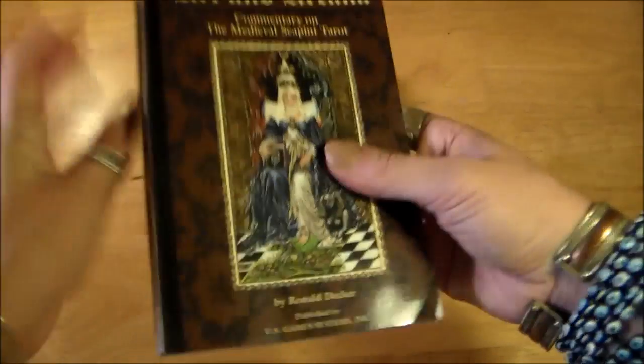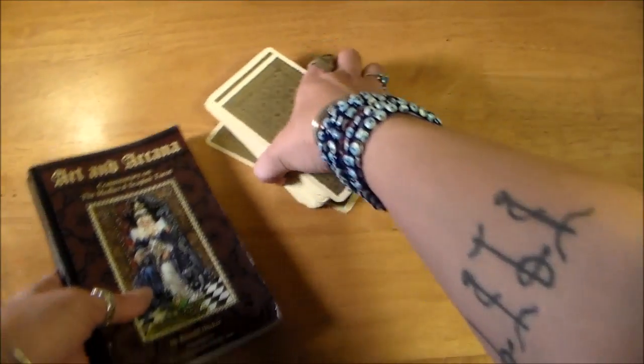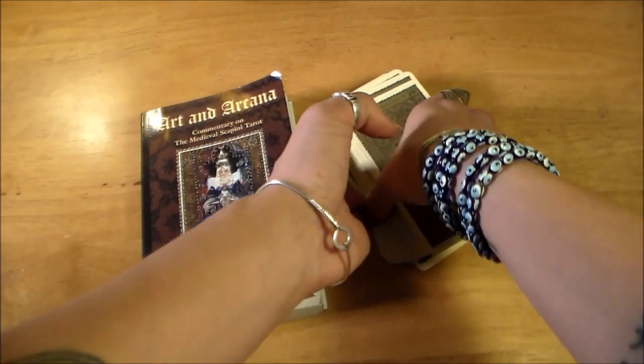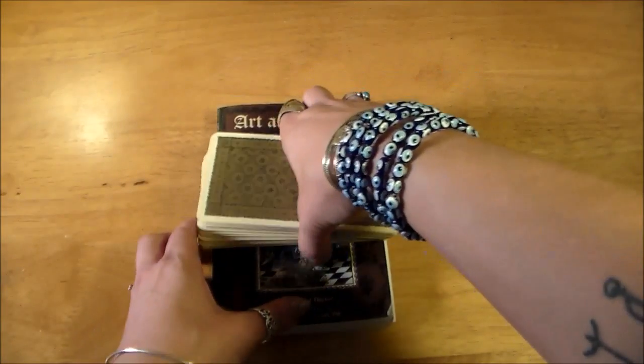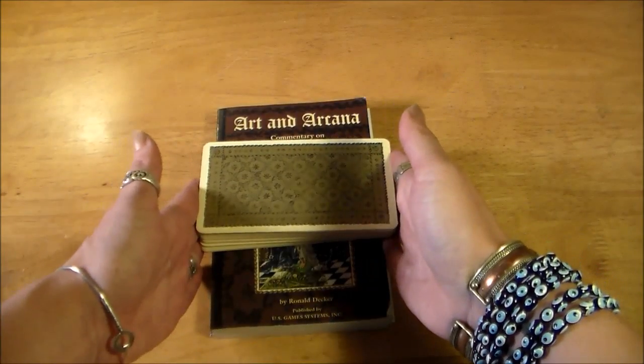All right, guys, I am going to wrap things up there. This is the book, Art and Arcana, a commentary on the Medieval Scapini Tarot by Ronald Decker, and that is the Medieval Scapini Tarot by Luigi Scapini.